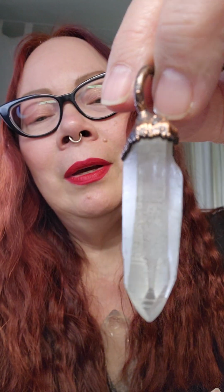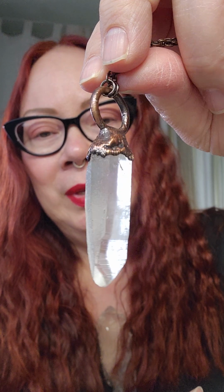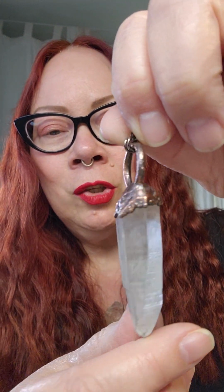Now, here's the thing. All Lemurian crystals will have the horizontal lines or striations, but not all crystals that have the horizontal lines are Lemurians. So, for example, this little beauty, she has the horizontal lines, but she's not a Lemurian. It's a clear quartz. This is actually called lodolite quartz. It's clear quartz with inclusions. But that's an example of a clear quartz that has the horizontal lines, but it's not a Lemurian. So again, all Lemurians will have the horizontal lines. Some people refer to them as the barcode or a ladder, but not all crystals that have the horizontal lines are Lemurians.